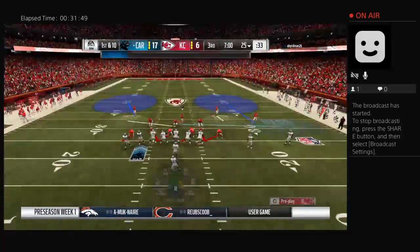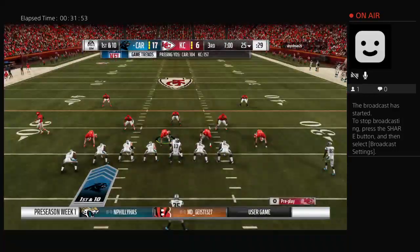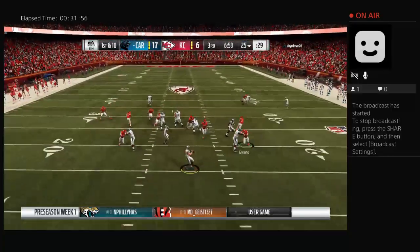I'm with you on that one. Let's just go ahead and be frank about the whole thing. The only one happy about the 3-point? The kicker. Exactly. He put it through the post. That's going to help him in contract time.